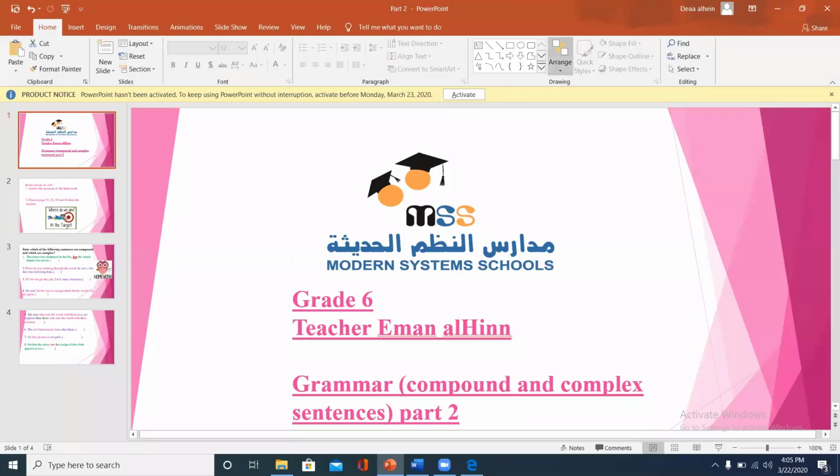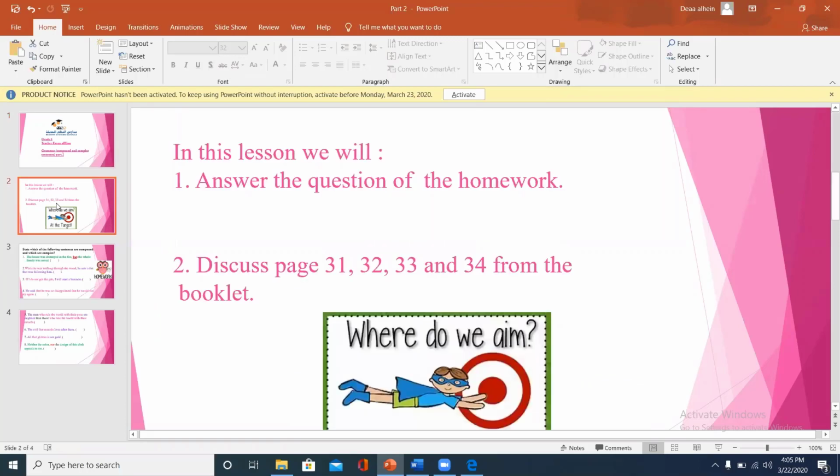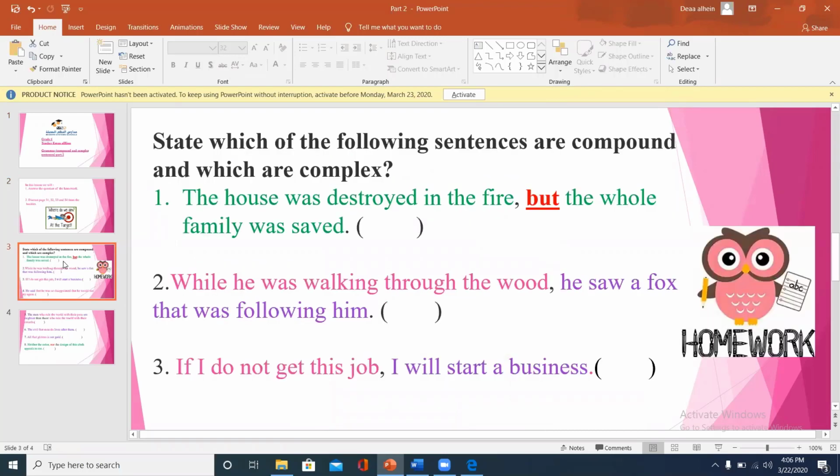Hi everyone! In this lesson, I'll be completing the discussion of compound and complex sentences. In this lesson, we will answer the question of the homework, discuss the following pages from the booklet. Let's start with the homework. State which of the following sentences are compound and which are complex.